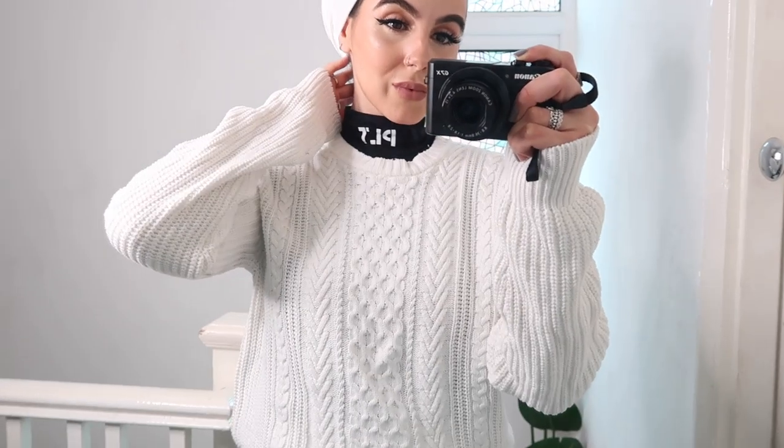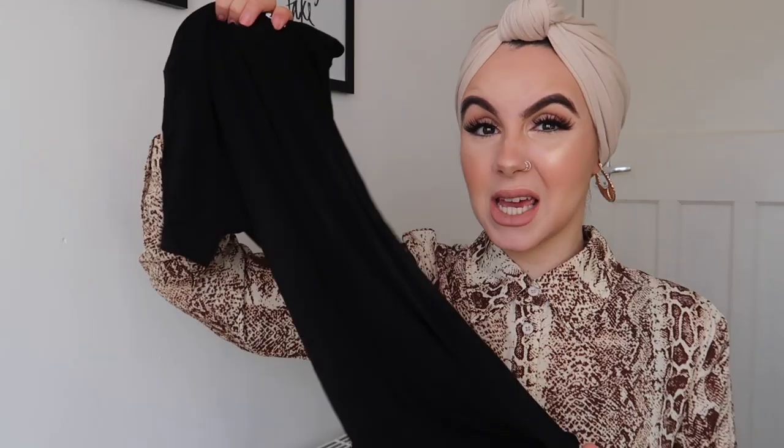How nice would this look with basically an off-shoulder kind of jumper, and then all you can see is the PLT sticking out. I think that's so cute and so nice. It's really nice and fitted, so perfect for layering up. And it's just basically a basic and I needed it, so I thought I'd pick it up. And yeah, I got this in a size 10.